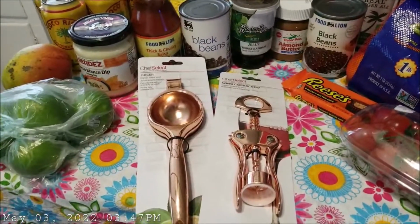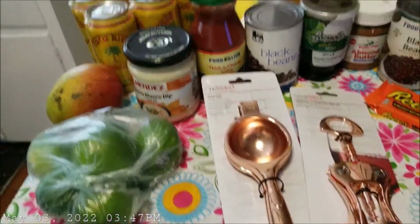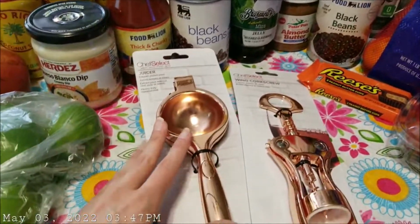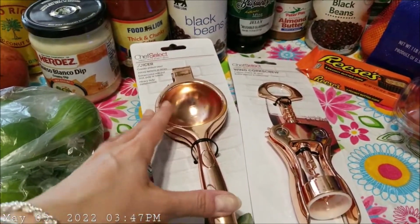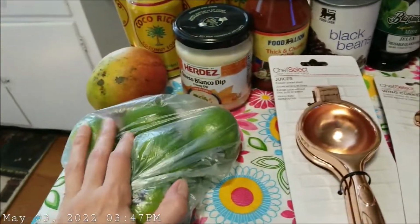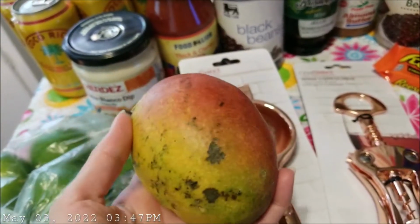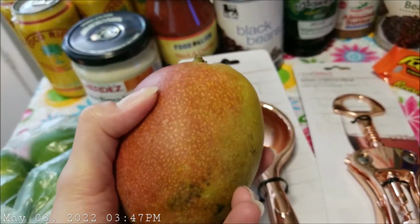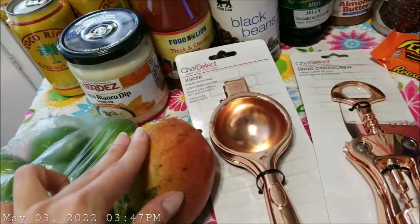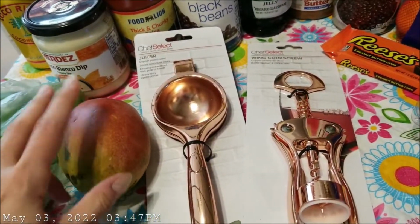Another grocery haul. This time we just got back from Food Lion, and this is some more of the stuff that we got for Cinco de Mayo. Vaughn picked out these two copper items, this is a juicer and a pretty copper corkscrew. We got some limes, a mango that actually feels soft. I'm hoping this one is the right kind to get because when I push it, it's kind of like an avocado. I got a mango one time in the past and it was not very good, so I'm thinking I did not know how to pick it out properly.